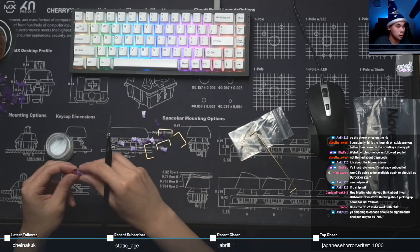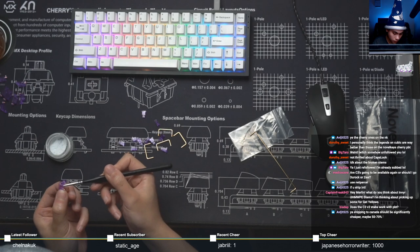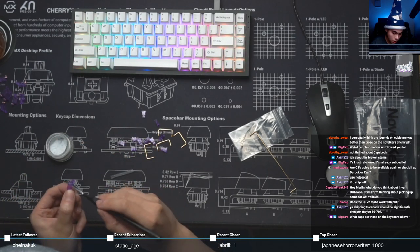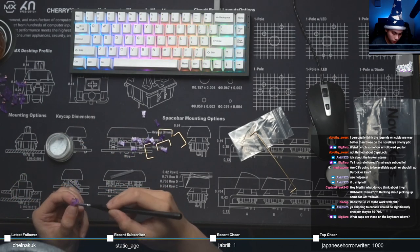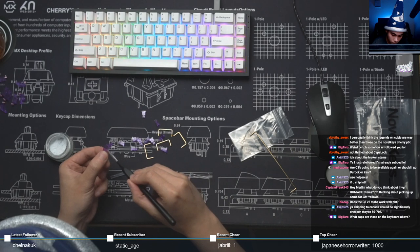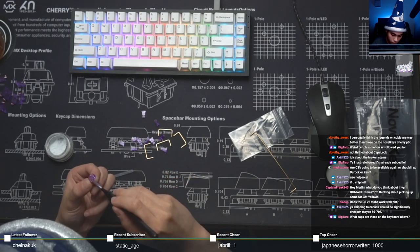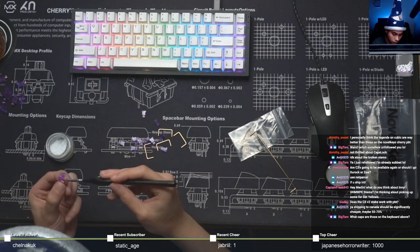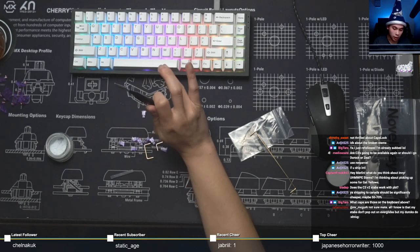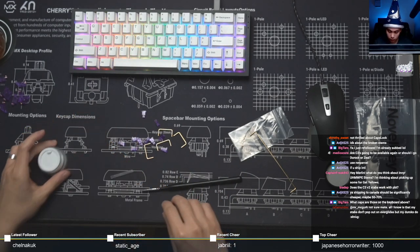Alright, last housing. Right. What caps are those on the keyboard above? These are Taihao black on white cubics. Okay.